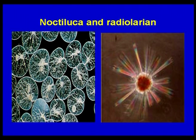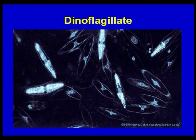Marine protozoans like radiolarians, noctiluca and dinoflagellates are well studied regarding this subject. Noctiluca can emit light when stimulated electrically or mechanically. Similarly, the radiolarians also exhibit bioluminescence. The third group of protozoans that exhibit bioluminescence is the dinoflagellates. I think you can see this picture on your monitor, where the emission of light is seen in the cytoplasm of the organism.